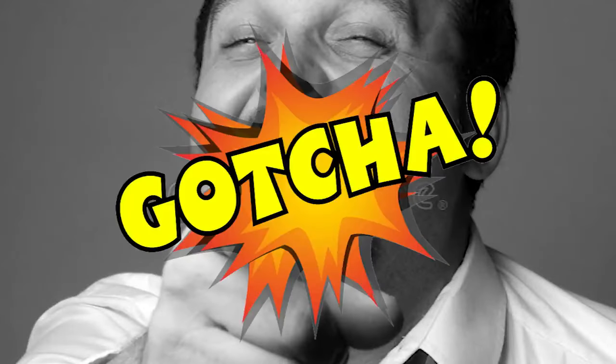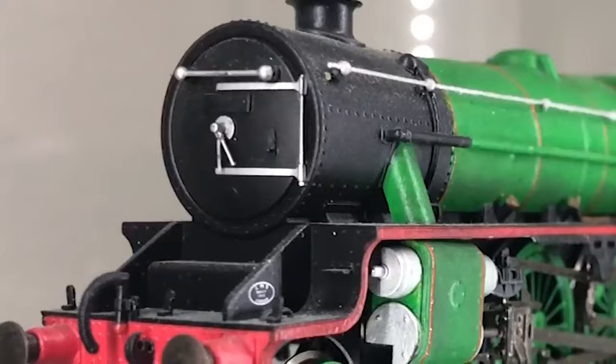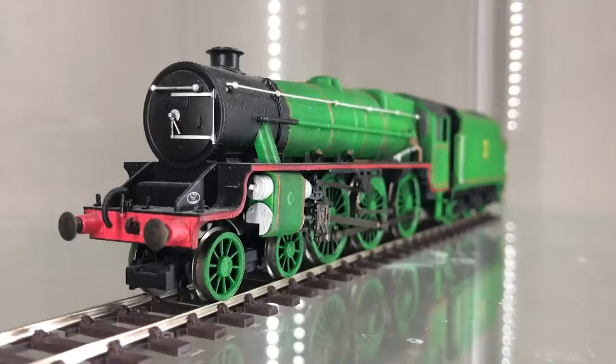Ha! Gotcha! I bet you thought the next installment of this series would be Henry. Well, you thought wrong. Ha ha! I sure got you! No, but seriously, there's not much to say about some of the engines in my collection like Henry. He's just a Black 5 painted green. Not much of a story there in terms of customization.